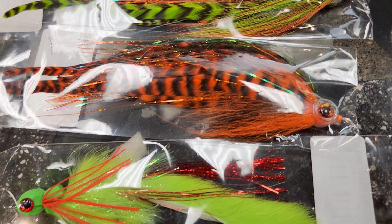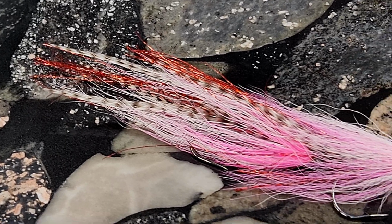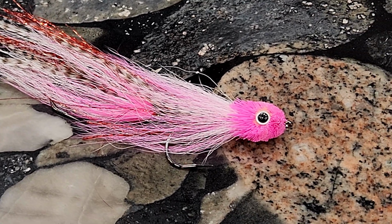Color-wise, we found, again, pretty much anything works, but bright colors like orange and green, chartreuse, those were really effective. Silver and blue were really good, and actually on our epic day that we had, pink and white seemed to be the key. So make sure you have a few colors you can switch between, but honestly, we don't find the fish to be that picky.